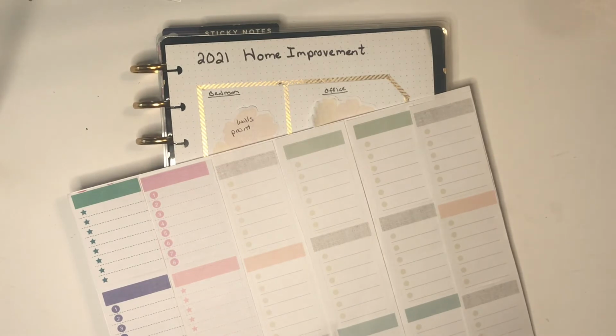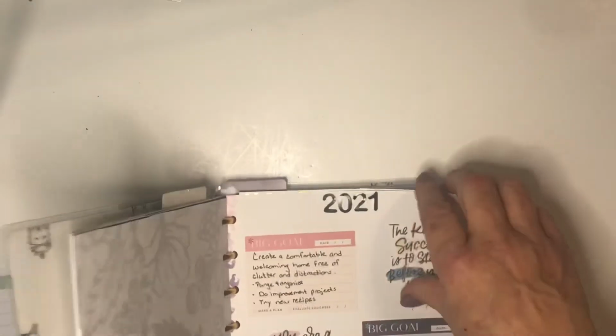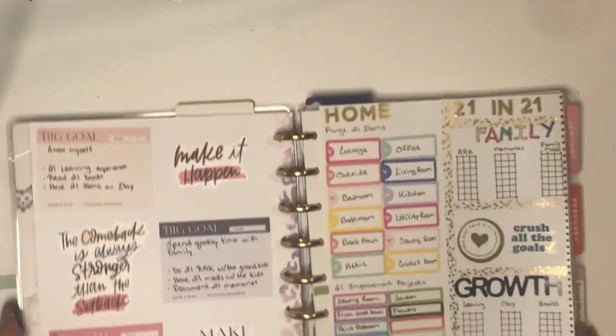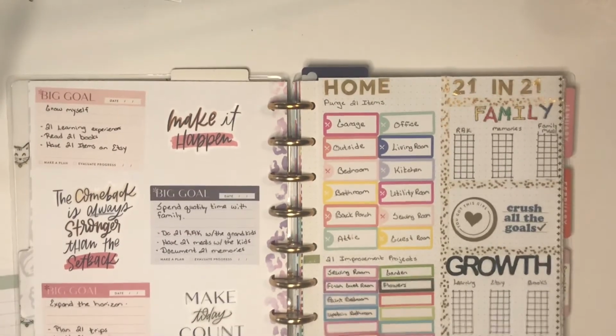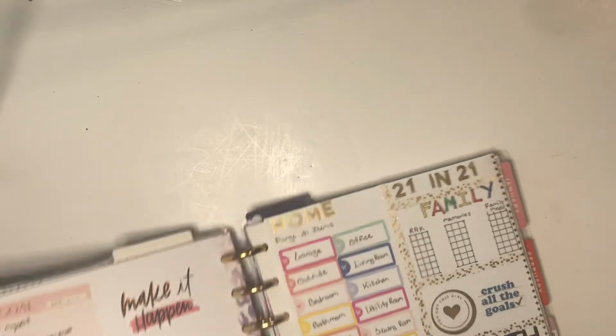For my new plans, today I'm doing something a little bit different. I'm working on my 2021 home improvement wish list page that I'm going to put in my catch-all classic Happy Planner. If you saw my 2021 goals, I had 21 improvement projects around the house as one of the things I want to accomplish in 2021. And I've been trying to figure out the best way to keep track of that and how we were going to plan those projects.